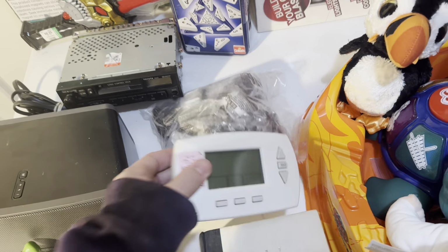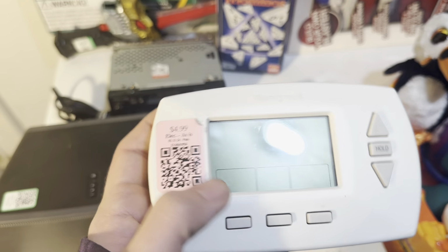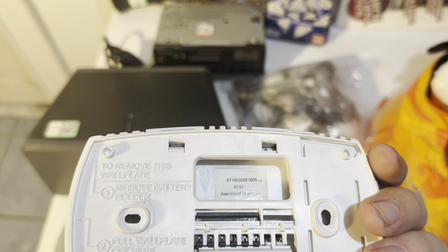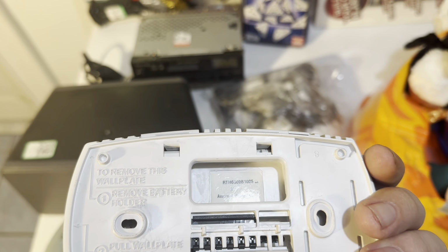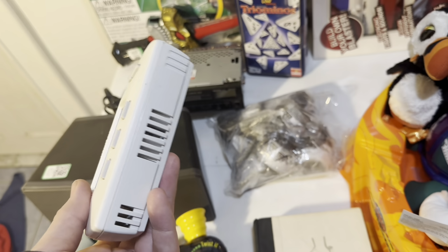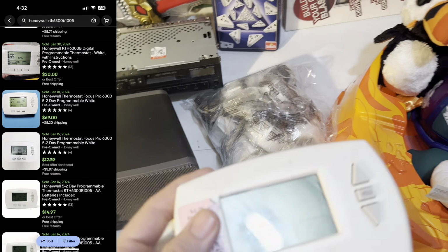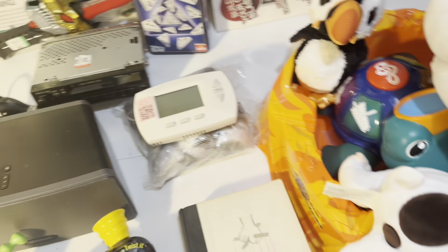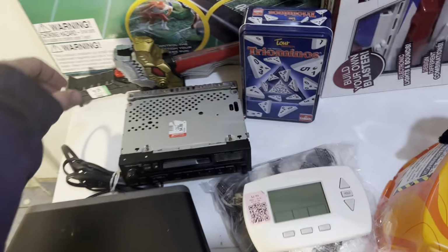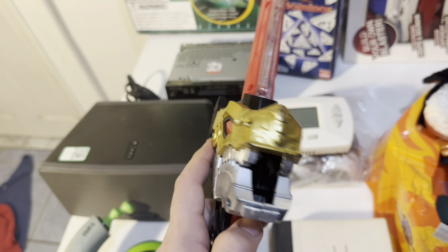And we've got here one of my favorite things to find, because they're always priced about this price point. This Honeywell, this is the RTH6300B1005. There were some random comps showing like $60 for some reason, but these generally go for about $30 free shipping or $24.99 plus shipping. Then we've got one of my other favorite finds for the day. This Power Rangers Dino Fury Saber.